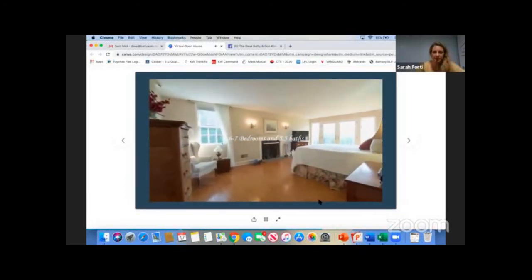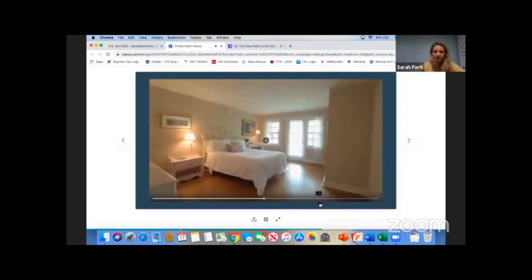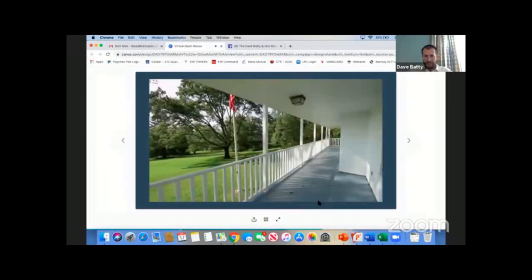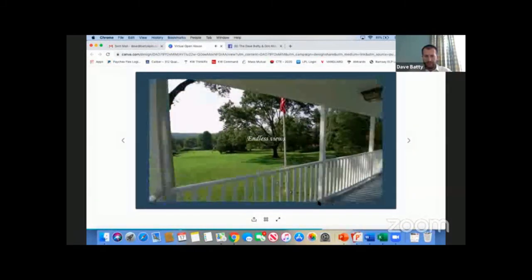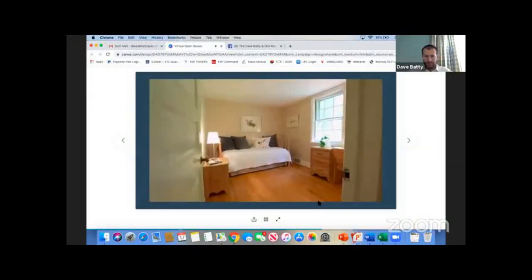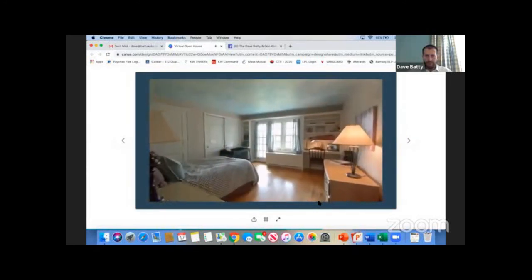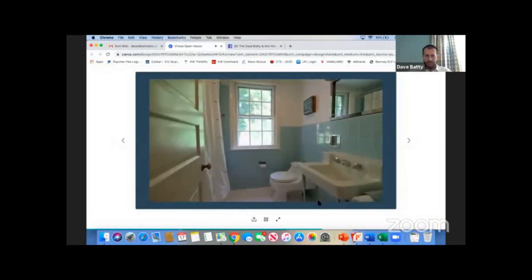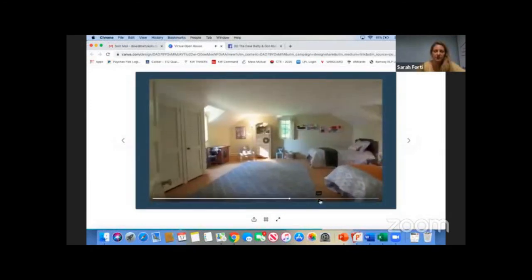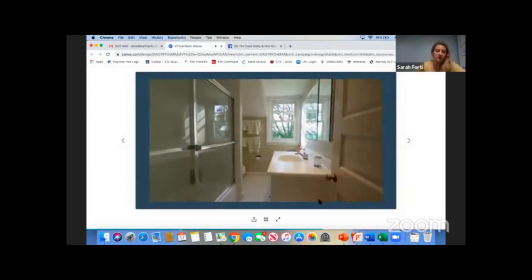Here's that master suite I was gushing about. And a lot of storage, a lot of built-ins in this house. And there's a walk-up attic with a cedar closet and an amazing amount of storage up there as well.